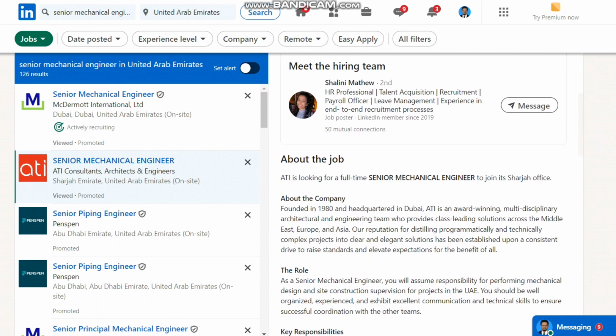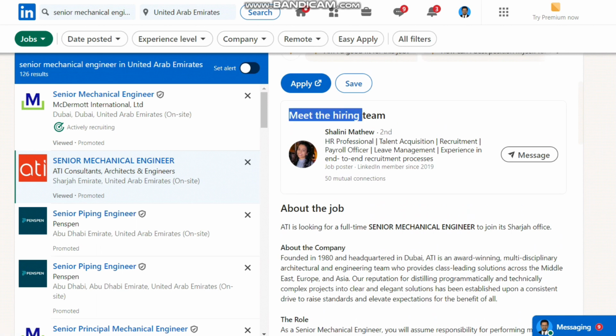try to contact and meet the hiring team. Here you have the option. If possible, you can directly send a request to the hiring people, so you can make a direct interaction with the hiring person. It will increase your job chances.